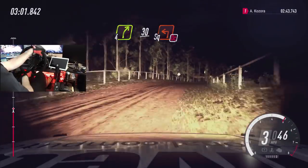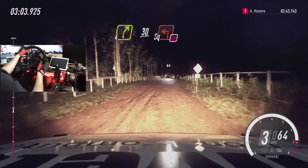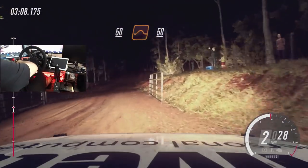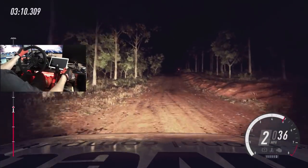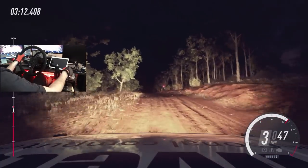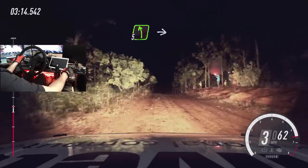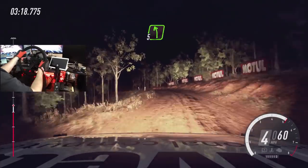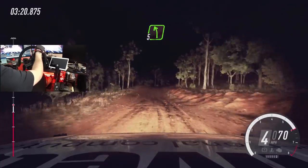If you guys are doing these daily challenges, I'd be very curious to see where you guys are at on these. Let me know down in the comment section down below. I'd be very curious to see where you guys are. 50. Flat middle, crest. You guys are way ahead of me. 50. I thought I was gonna hit that jump. Five left. Into five right. I'm just still getting my rally arms in this game.